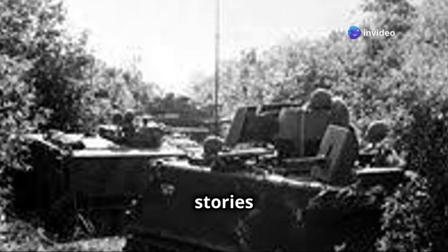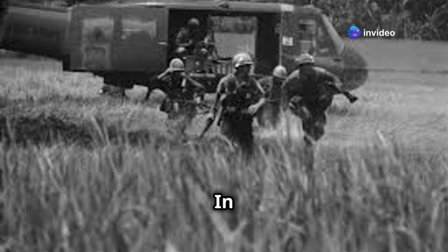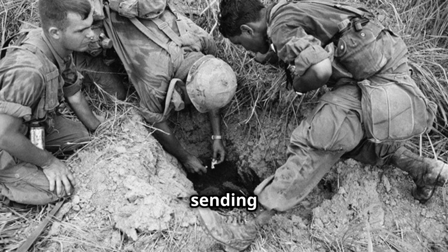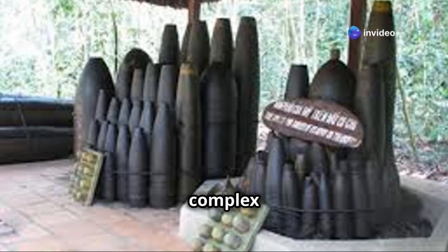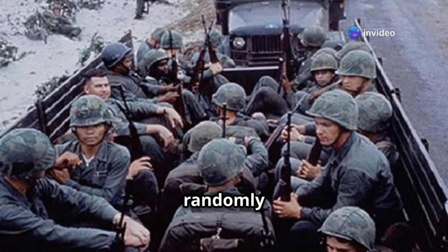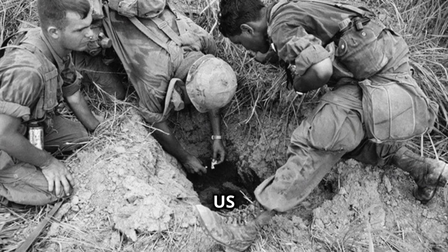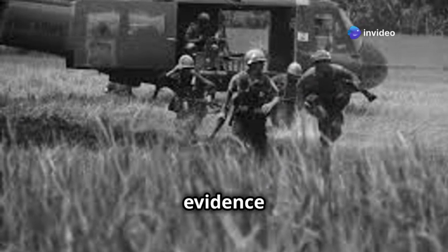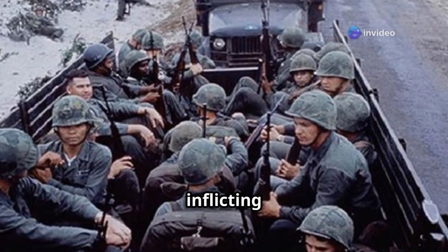One of the interesting stories that happened during the sweeps is how the tunnels confused the American army. In one campaign, American soldiers discovered a tunnel entrance and tried to enter by sending tunnel rat special forces down to scout. However, they got lost in the complex turns and couldn't find their way out. In addition, booby traps placed randomly at narrow points injured many special forces soldiers. In the end, the US forces had to abandon their infiltration plan, accepting defeat. This is clear evidence of the effectiveness of the tunnel system in protecting the resistance forces and inflicting casualties on the enemy.